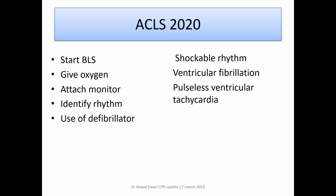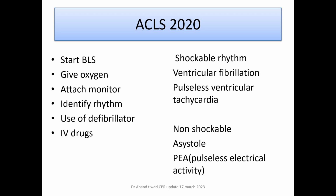You can use the manual defibrillator here, and there are two IV drugs which are normally advised. One is epinephrine, and amiodarone in case of ventricular fibrillation or ventricular tachycardia. The atropine has been taken out. In non-shockable rhythms, you have to continue the cardiac compression. Again, the role of epinephrine is early. The second non-shockable rhythm is pulseless electrical activity. So let's see this one by one.